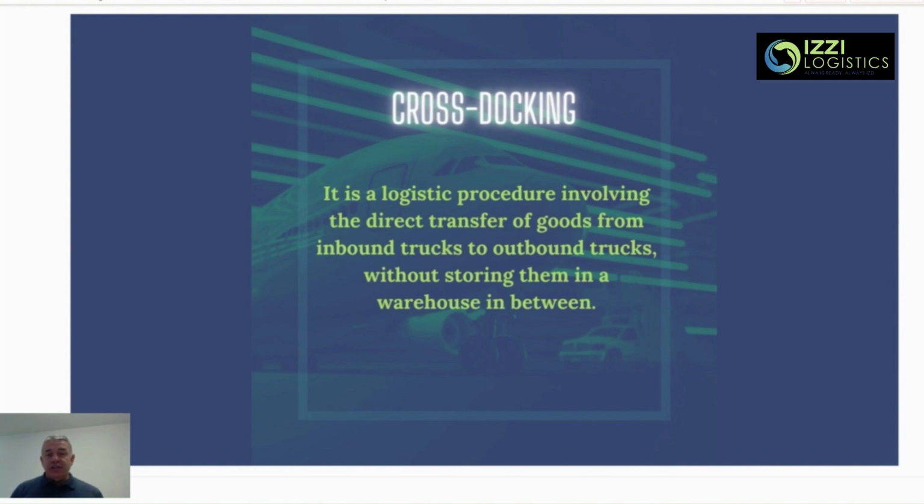But it has some challenges, like timing, inaccurate inventory tracking, unreliable third-party logistics, and the trucks they have to hire. Then there can be an increased risk of damaged goods because they're moving fast from one truck to another. So cross-docking is interesting for some companies, but it's not suitable for all of them. It's something you maybe want to look into, but consider it carefully.